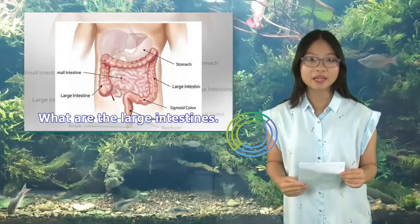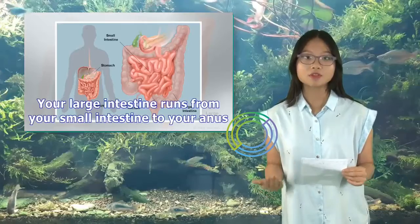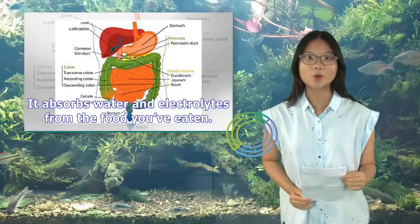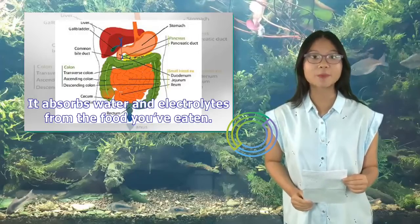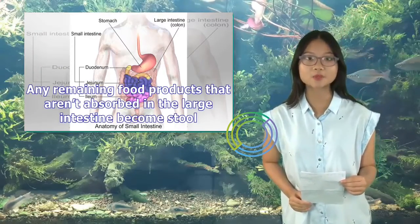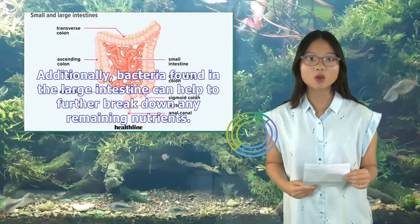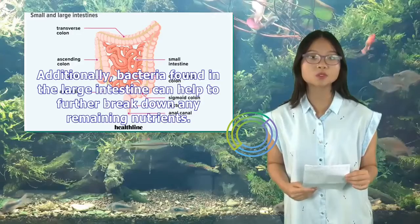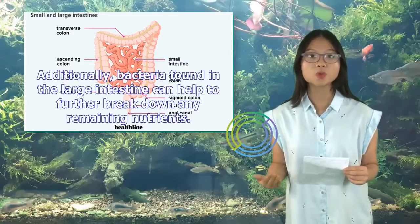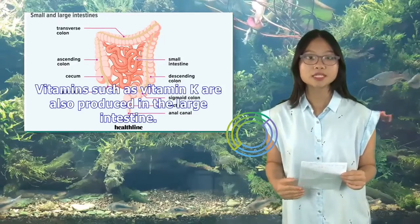What are the large intestines? Your large intestine runs from your small intestine to your anus. It absorbs water and electrolytes from the food you've eaten. Any remaining food products that aren't absorbed in the large intestine become stool. Additionally, bacteria found in the large intestine can help to further break down any remaining nutrients. Vitamins such as vitamin K are also produced in the large intestine.